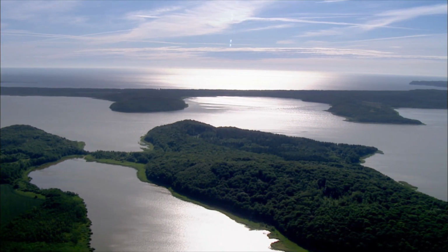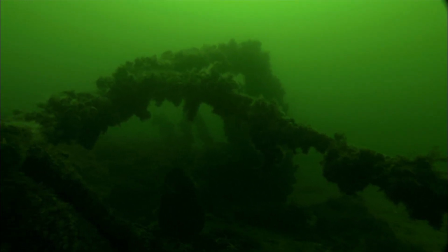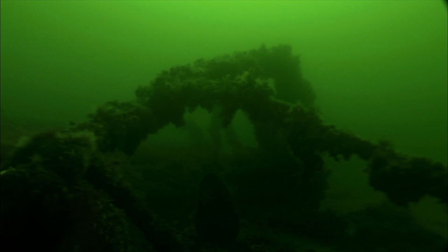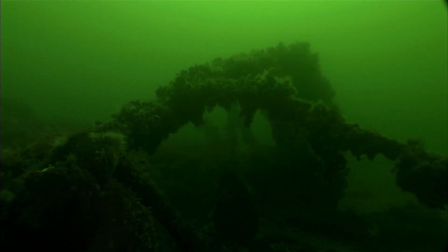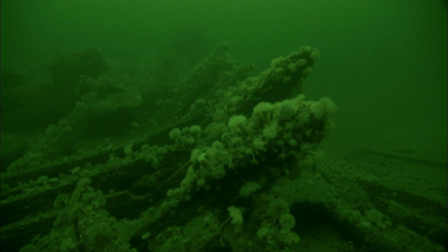The Baltic Sea is a massive shipwreck site. It is assumed to be the largest in the world. Wars, accidents, and storms have sealed the fate of thousands of ships and their crews.